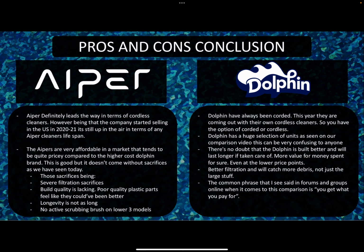And like I said earlier in the video, the common phrase that I see said in forums and groups online when it comes to this comparison is you get what you pay for. So, in my professional opinion, in conclusion, Dolphin's going to be the better brand. Aiper is definitely more on it in terms of the cordless. It's just they've got a lot of other things that you need to consider when buying, as you've seen in the video. So that's one thing to consider.